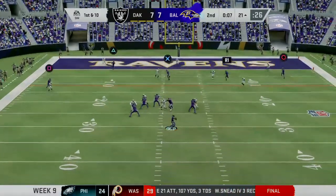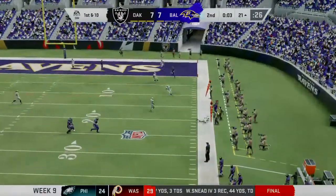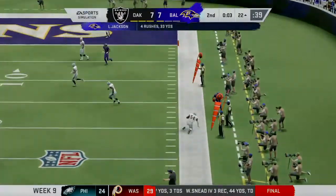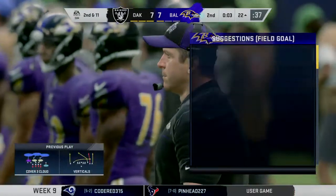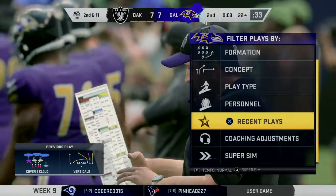Throwing now, Jackson on 1st down. Escaping the pressure right. And he'll be forced out of bounds shy of the line of scrimmage, so that'll be credited as a sack. That's going to go as a loss of 1 on 1st down.